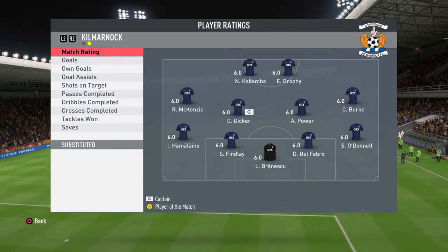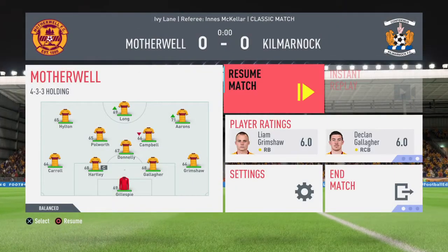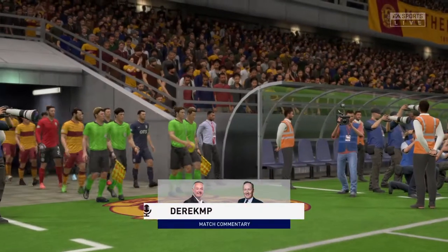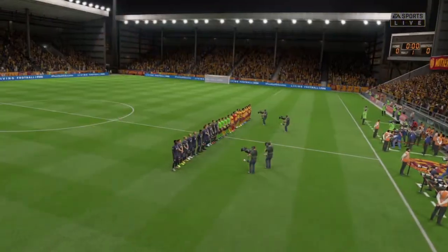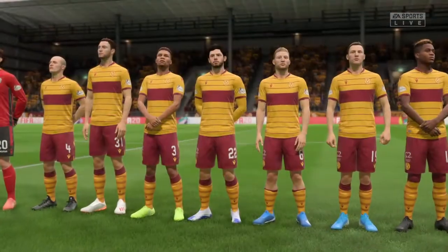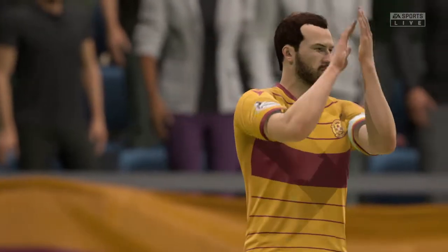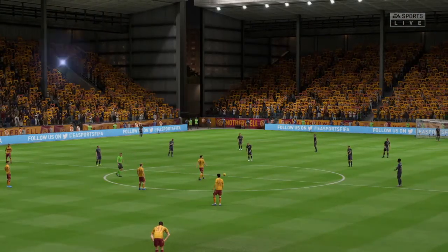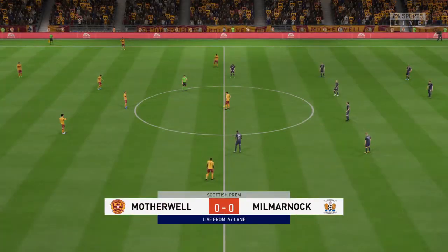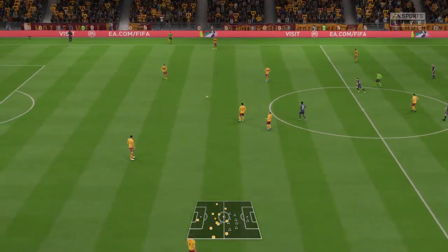So, let's see how this game takes place. Motherwell versus Kilmarnock. Motherwell at home here, Fir Park, or Ivy Lane as it's called. Let's see how the game goes. We will try and enjoy the game. So let's have a look. Motherwell kicking off as usual, left to right, under the lights here.